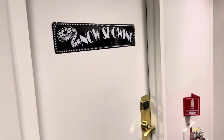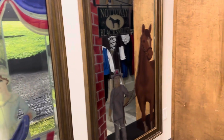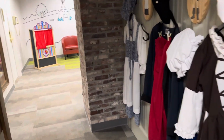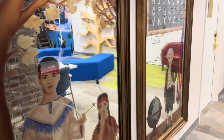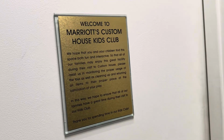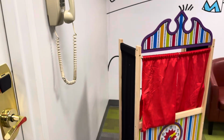There's also a movie theater here. It takes key card access and I believe a reservation to get in. I couldn't get into that to see how big the theater was. They have some make-believe clothes for the kids to wear. And then really kind of a nice children's area where the kids can use their imagination.